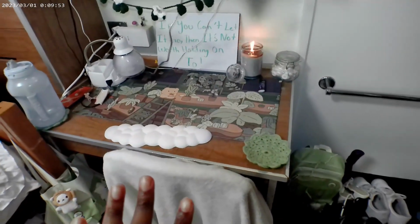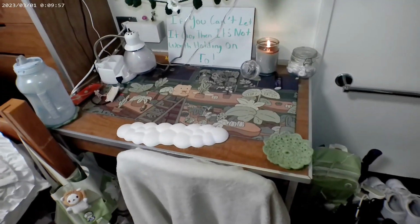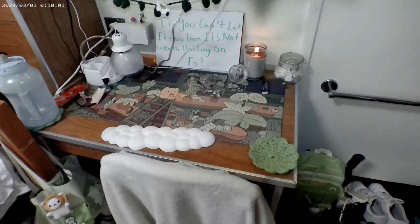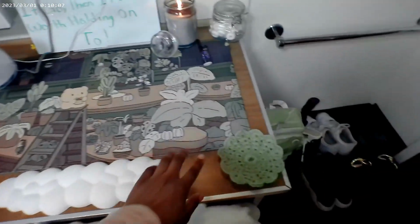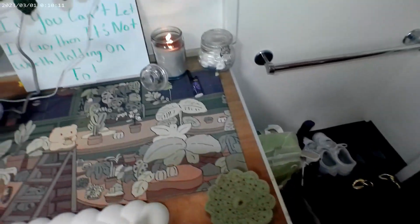Okay, and so once you go from this area, you turn here, and this is where I have my desk. I would say that I do most of my work here because that's how I was last semester, but this semester I've been doing more work in my bed, surprisingly. But I love this setup. These are the coasters I was talking about that I wanted to look like a lily pad.